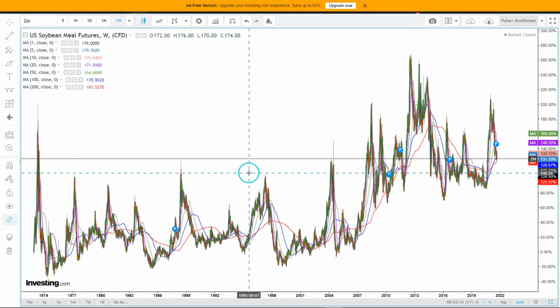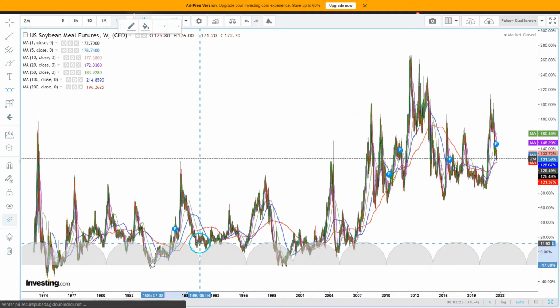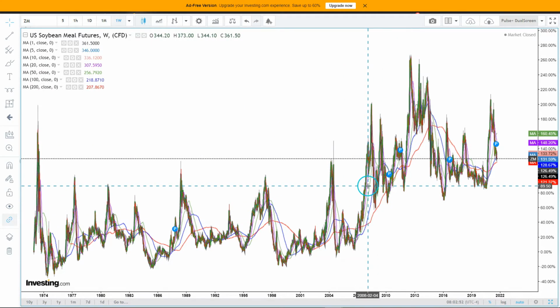So there are time cycles when it comes to soybean meal, but they have really differed over time. But I think you can quite clearly see yourself that it does certainly move in these waves, which means that this is one of those buy low, sell high instruments.